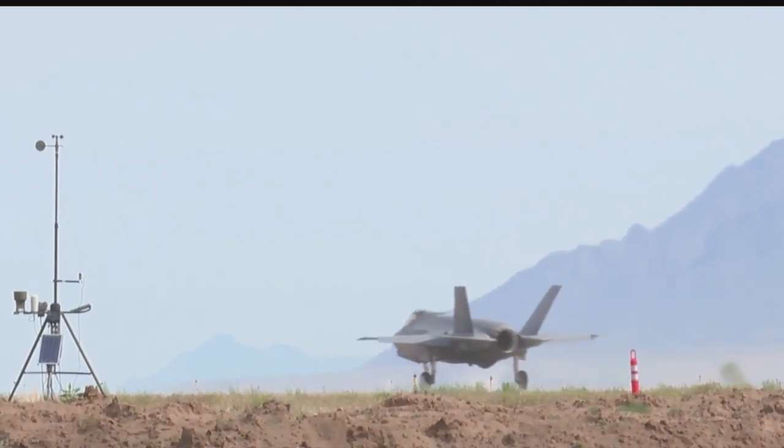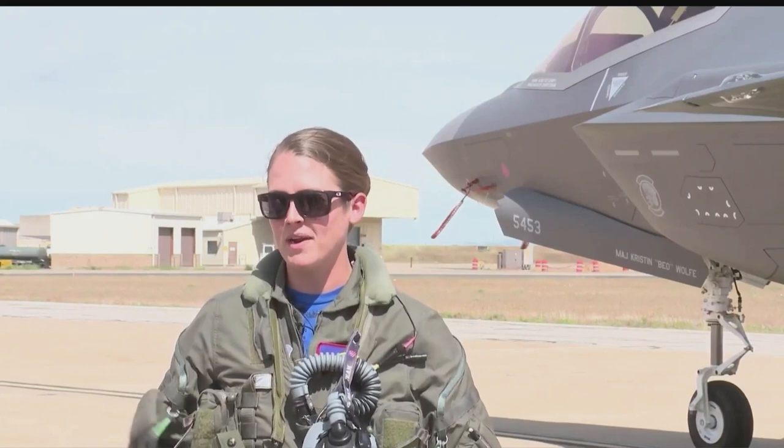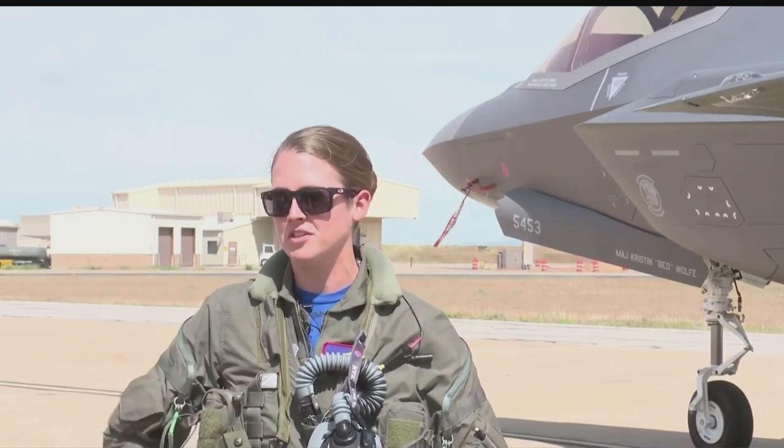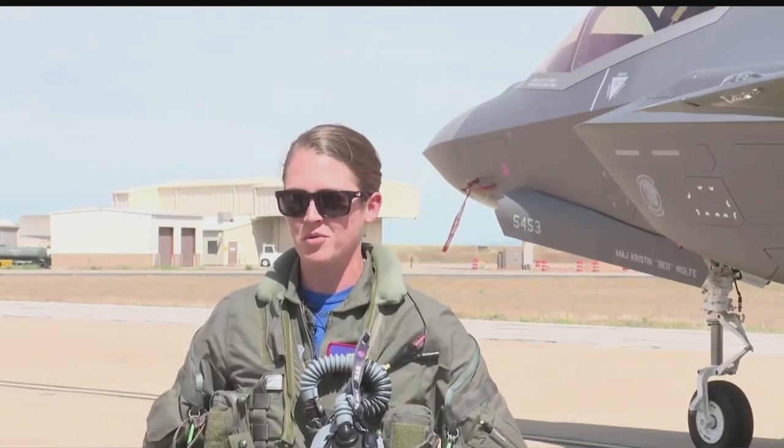We've been here since 2019. We started practicing, skipped the 2020 air show. So we're really excited just to get everybody out, especially the local community, onto the base just to see this airplane, the Thunderbirds. And it's going to be a huge lineup that weekend. So we're really excited to put on a show.